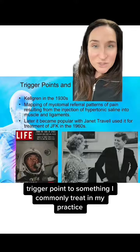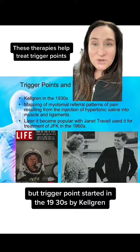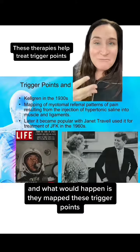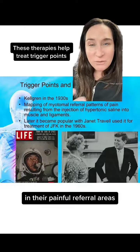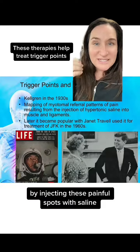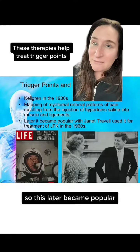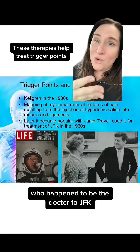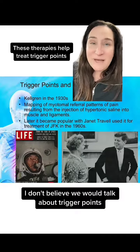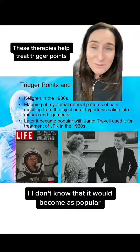Trigger points is something I commonly treat in my practice. I use dry needling in these hyper-irritable muscle fascicles, but trigger points started in the 1930s by Kellgren. And what would happen is they mapped these trigger points in their painful referral areas by injecting these painful spots with a saline and seeing where it referred, and they mapped it. So this later became popular with Janet Travell, who happened to be the doctor to JFK. I don't believe we would talk about trigger points if she didn't take care of JFK. I don't know that it would become as popular.